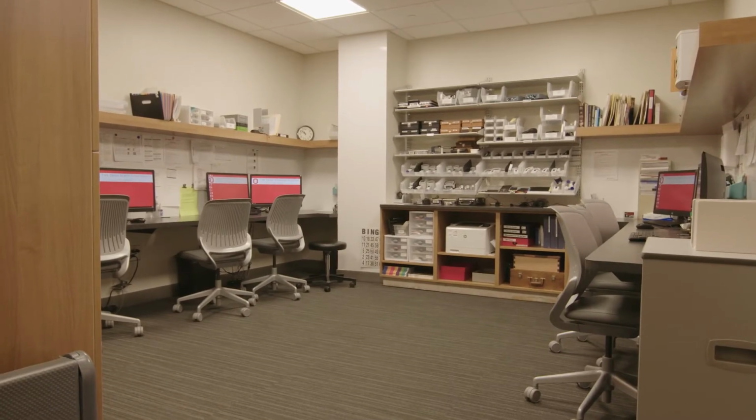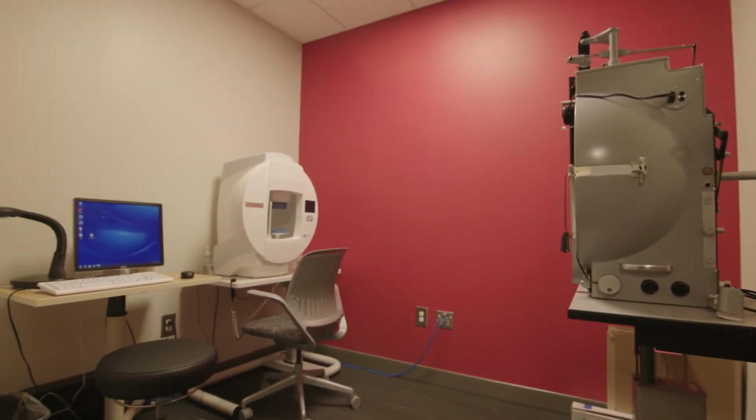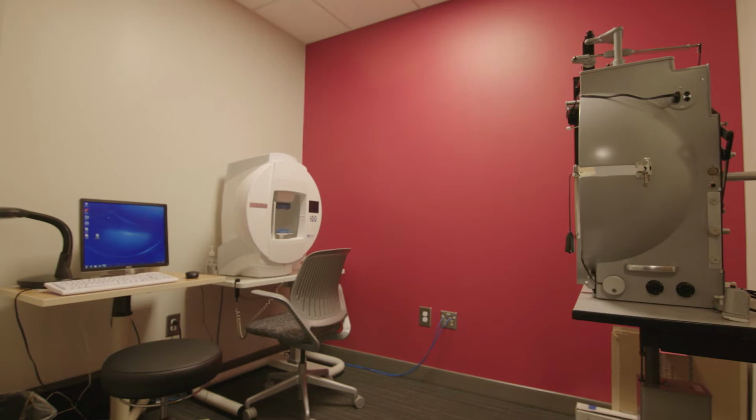And now, with larger teaching spaces and more exam rooms, we can do an even better job in graduating great optometrists, another Buckeye advantage. Welcome to the Binocular Vision and Pediatric Services. I'm Dr. Katie McDaniel. I cannot wait for you to see our new space. I'm so excited to welcome our faculty, staff, students, and patients into our new clinic.